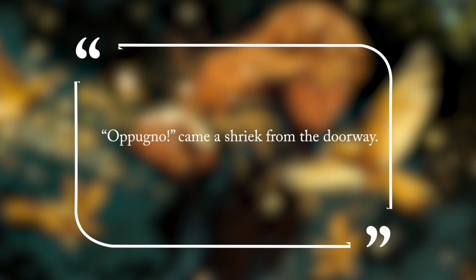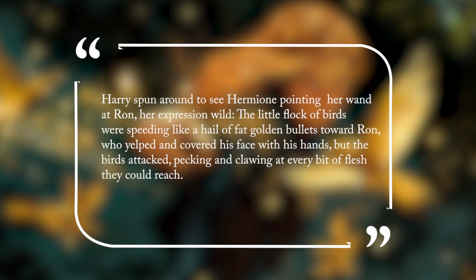"Oh, Pugno!" came a shriek from the doorway. Harry spun around to see Hermione pointing her wand at Ron, her expression wild. The little flock of birds was speeding like a hail of fat golden bullets toward Ron, who yelped and covered his face with his hands. But the birds attacked, pecking and clawing at every bit of flesh they could reach.